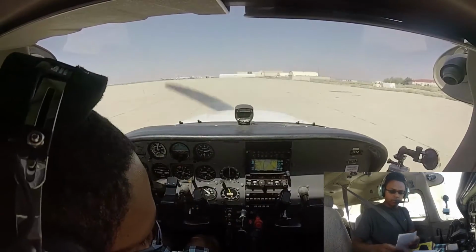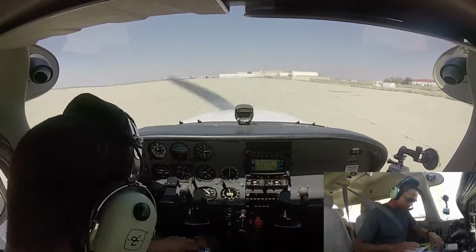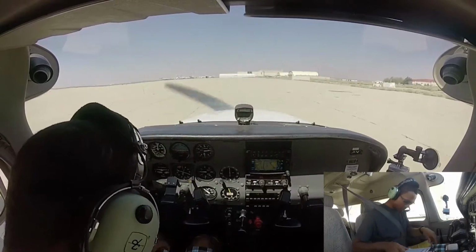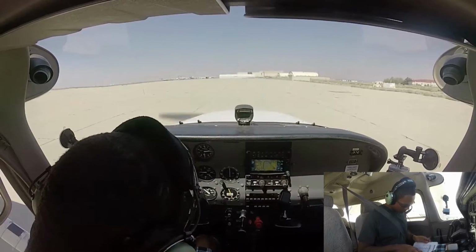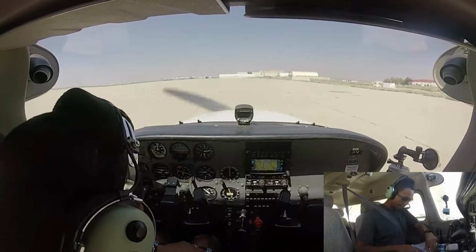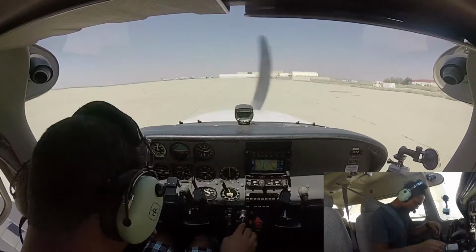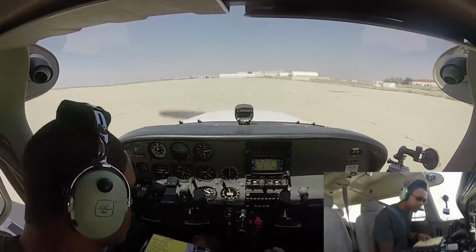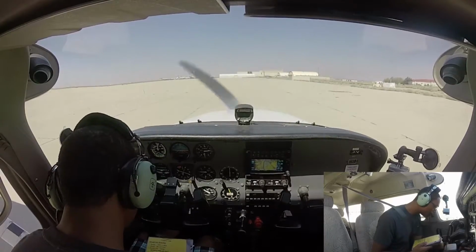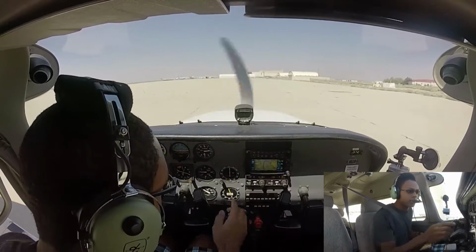W to Daggett. Vacuum's in the green, flaps retract, nav lights, strobe, and then taxi. Radio call is required.